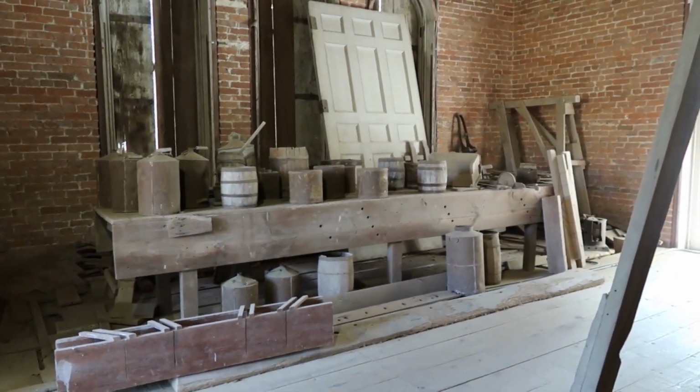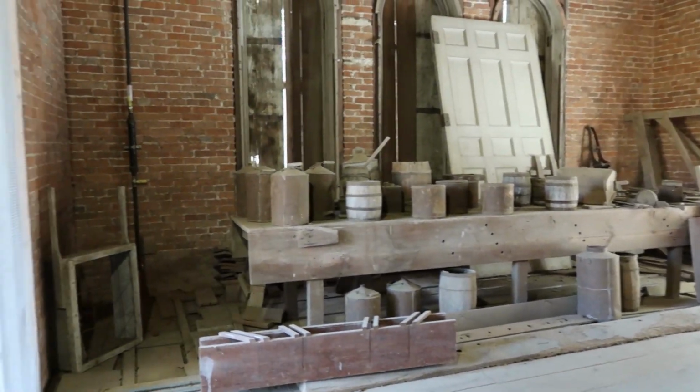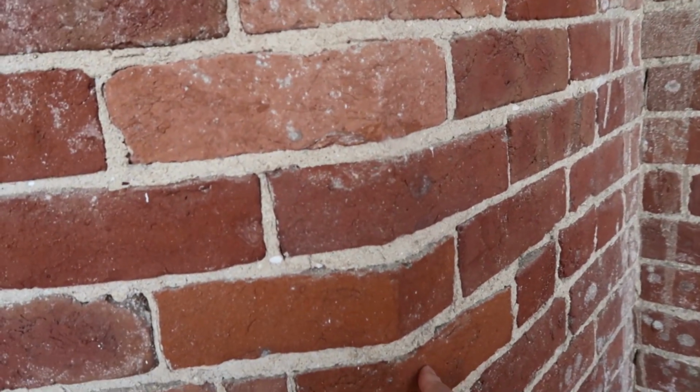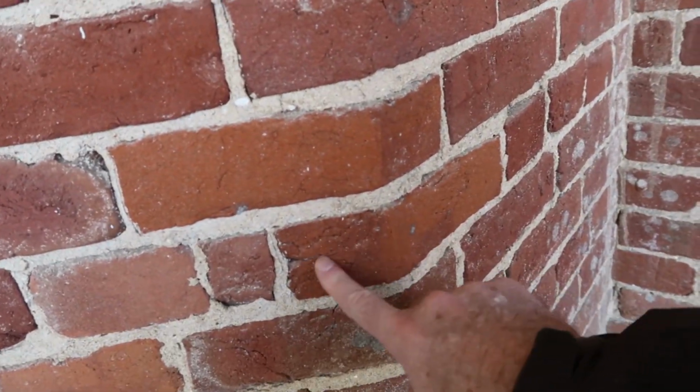This is all just storage up here. And again, a big door. There's a 5-inch gap in the center of that space. You see, they actually made the bricks to fit the wall because of these corners. Also in that 5-inch space is where they would run their gas lines. The house would have had its own gas plant.